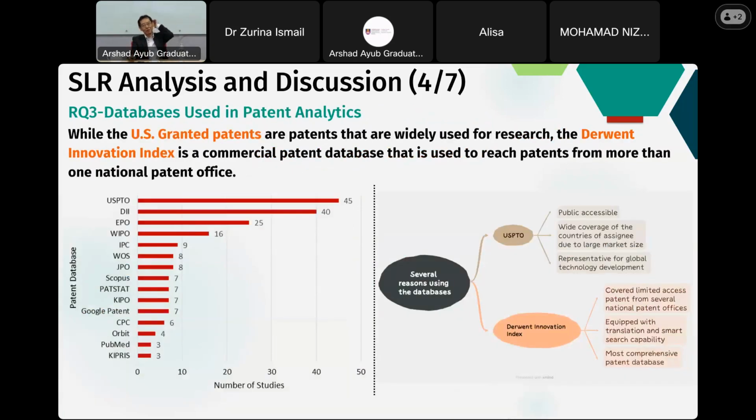Okay, so next, the answer to research question number three, the database used in patent analytics. As you can see, the majority of the papers use the US patent database, simply because the number of patent data is largest among the three databases. But as you can see, the Derwent Innovation Index, from the company Clarivate, is very popular as well because it covers almost all the patents.